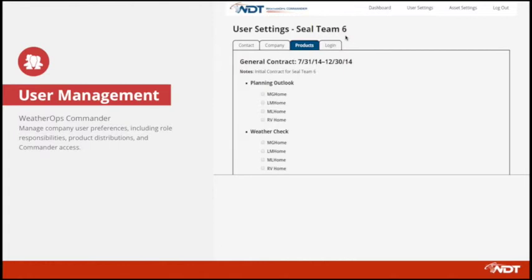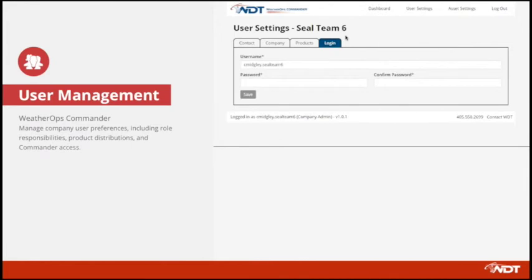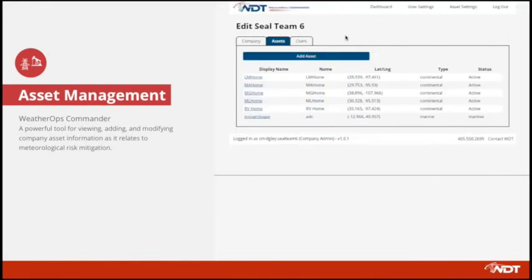So the next pillar would be asset management. And again, users, personnel are important, but another important aspect of your operations are the assets that are critical to keep things going. And so in here, you can manage your assets. You can add assets, you can modify your assets where they're located, and you can also specify what type of products your assets are going to be getting. Okay, so this is your asset management tool. Let me see if I've got a map here.